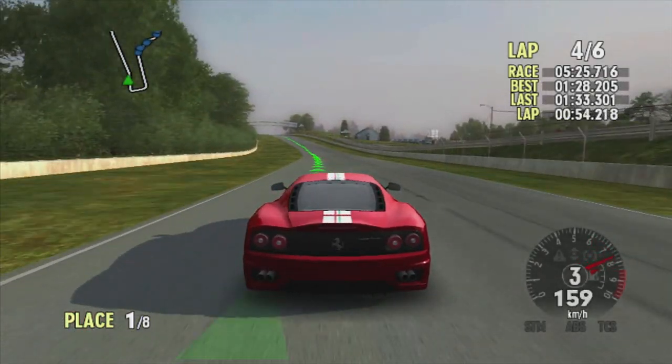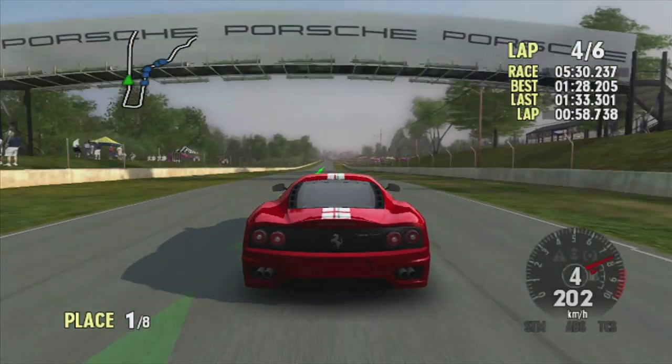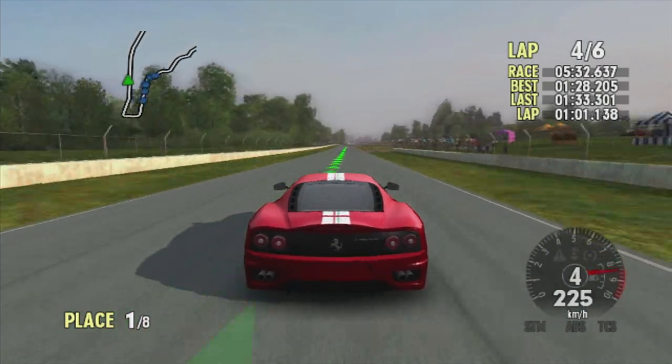Some weird visual glitches going on with that driving line then. It just sort of appeared and disappeared and appeared again.